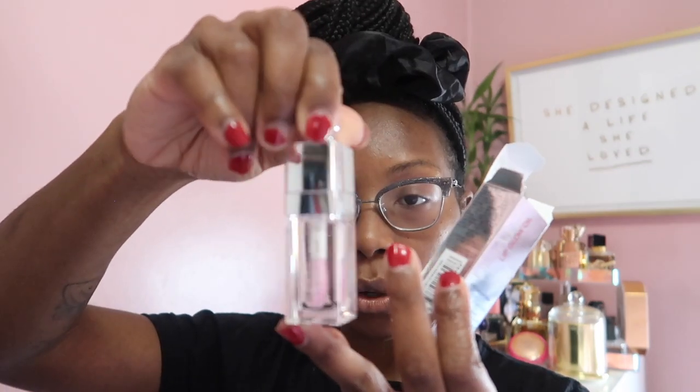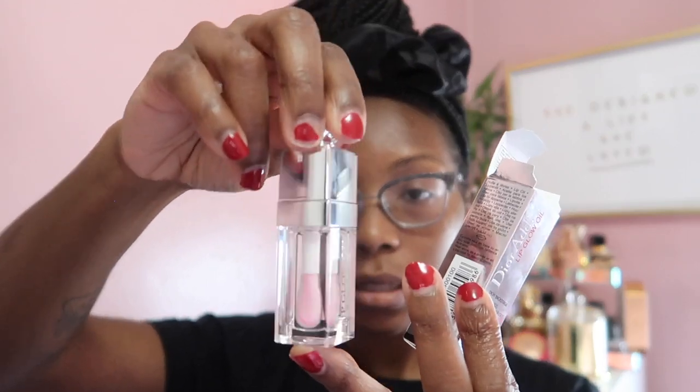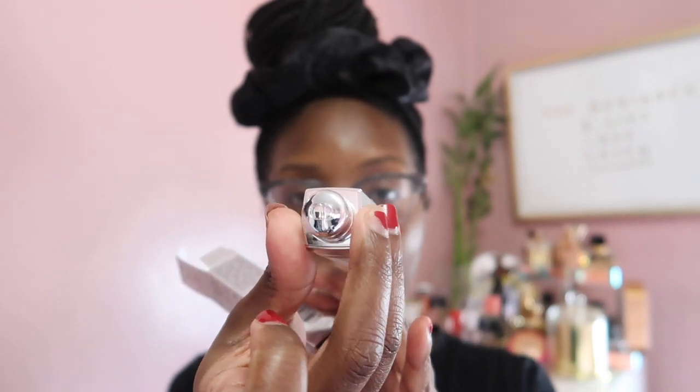This is what the Dior Lip Oil looks like once you open the box. Yeah, see? CD at the top, quality. Don't mind my nails, they look horrible. Should I just go ahead and put this on my lip now? Why not? I'm testing this right here and right now with you guys. Let's see. Ooh, baby, she's sticky.